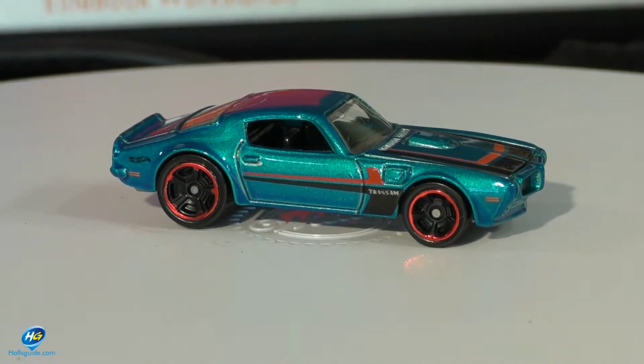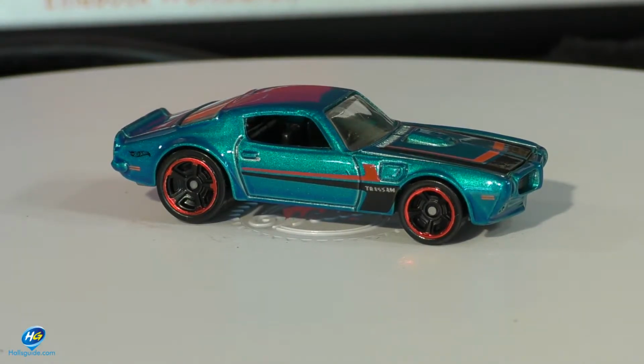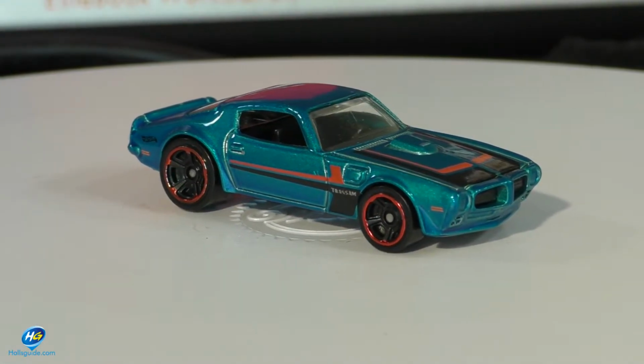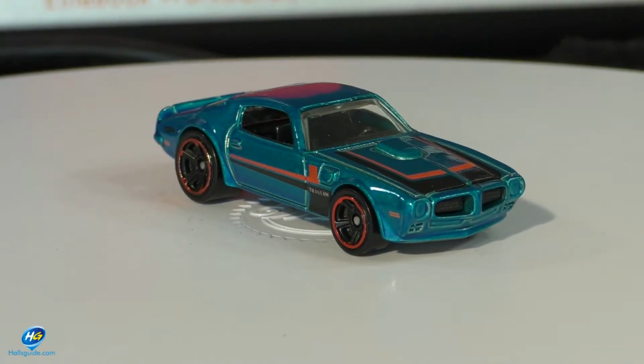Today we are taking a look at the last of the muscle cars. This is number 123 from the 2016 Hot Wheels J-Case, and also it's from the Muscle Mania series, and this is the 73 Pontiac Firebird. And this one is based on the 1973 Pontiac Trans Am SD 455.